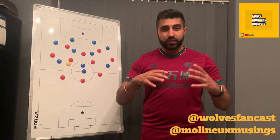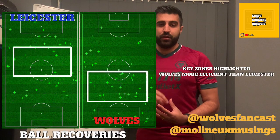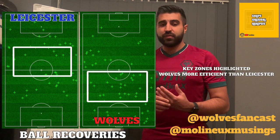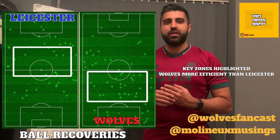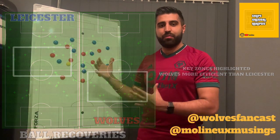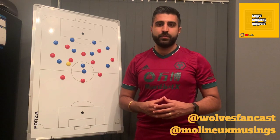And if you look at the ball recoveries for both of the sides, we did a really good job in that central area of picking up all the loose balls and then restarting those attacks, which, with that back three pressing up, it's really, really important to try and maintain that pressure so you can build up spells of games where you can dominate.